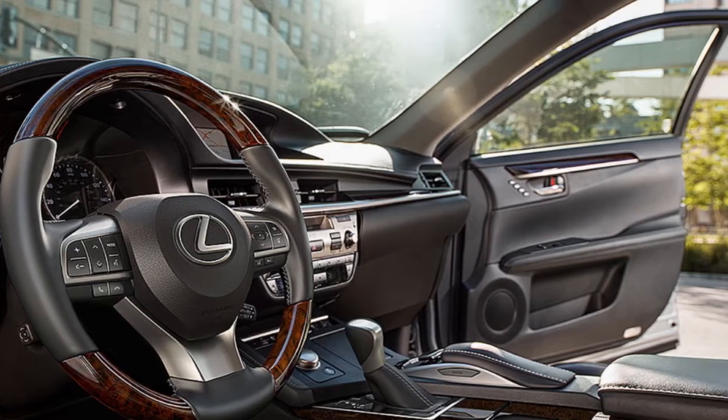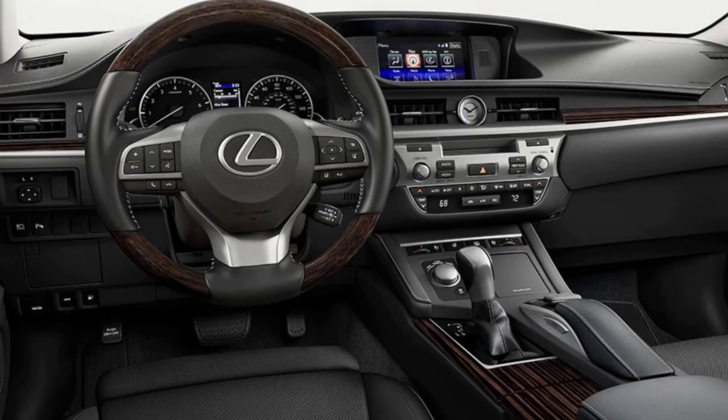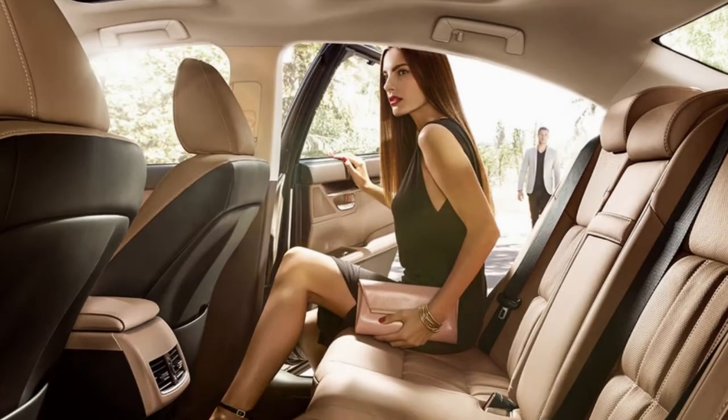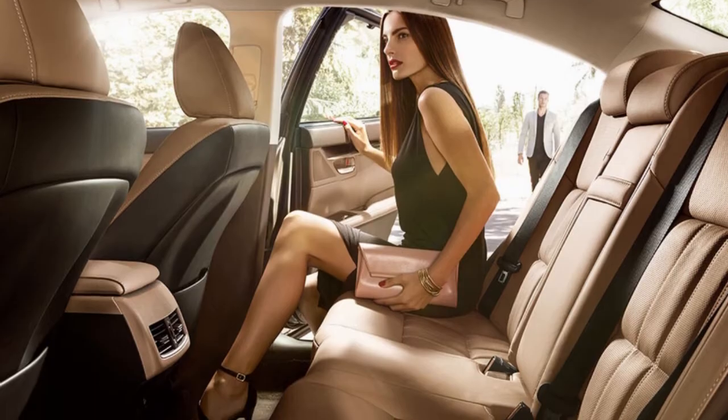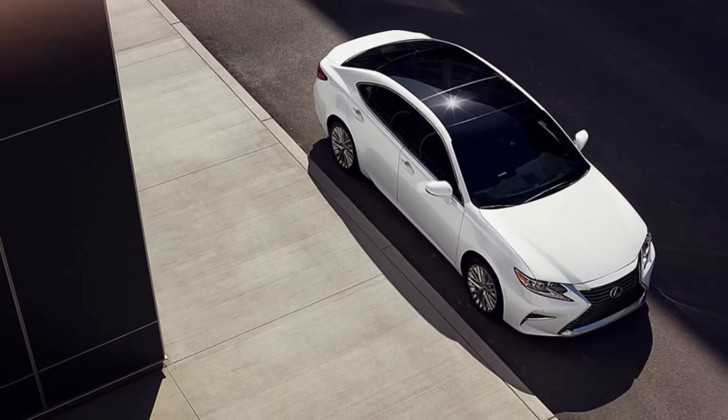Athletic handling. The striking design of the ES offers more ways to make more of an impression. And once its lightweight, highly rigid body is set in motion, the ES becomes all the more unforgettable. Long wheelbase. A long wheelbase offers a striking stance, generous cabin space and additional legroom to rear seat passengers.